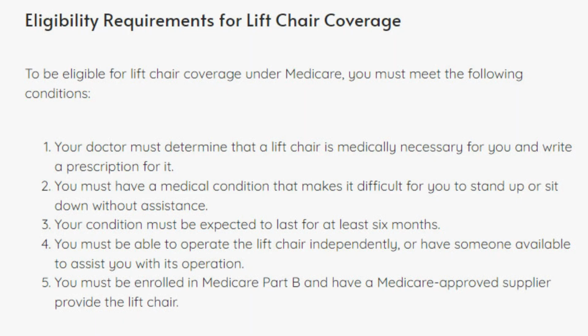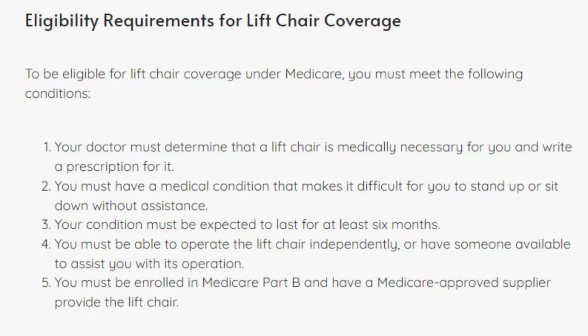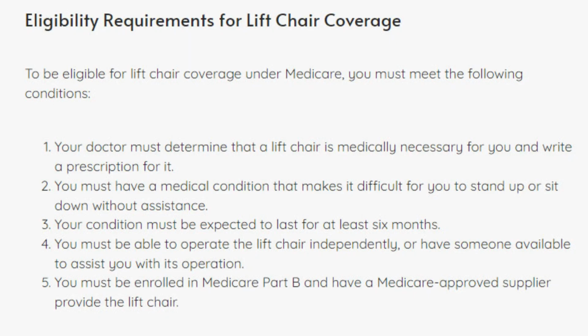The 5 parts of eligibility for Medicare coverage of a portion of the lift chair are as follows. Number 1, your doctor or physical therapist, occupational therapist must determine that a lift chair is medically necessary and safe for you to use. Number 2, you must have a medical condition that makes it difficult for you to stand up or walk independently. Number 3, this condition must be expected to last for at least 6 months or longer. Number 4, you must be able to operate the lift chair independently or have somebody available, family or caregiver, to safely operate the chair for you. And number 5, you must be an enrolled Medicare Part B beneficiary, and you must work with a medical DME supplier that is contracted with Medicare.